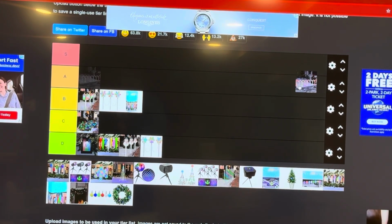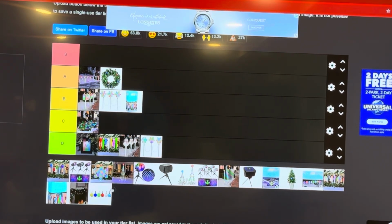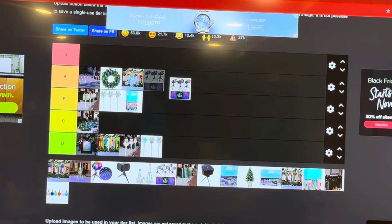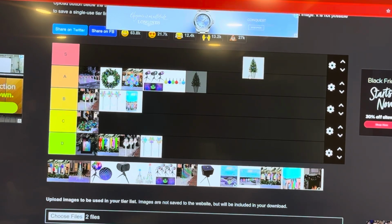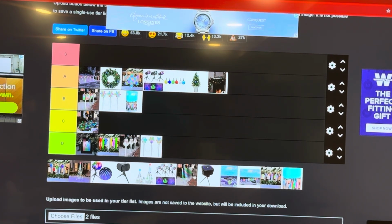So, in A tier, we got the candy canes, the wreath, the hanging snowflake. We got the projector set with 3, the G100s. We got also the 2 other artificial items, so not the wreath, but the garland and topiary. I feel like those are all definitely A tier items in my book. Yeah, so they pretty much made it to the top of the list, where if I were to buy them, I would definitely buy them again.